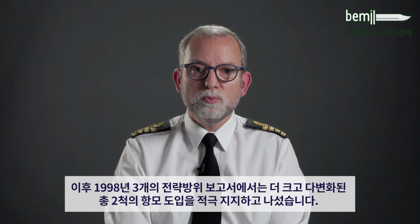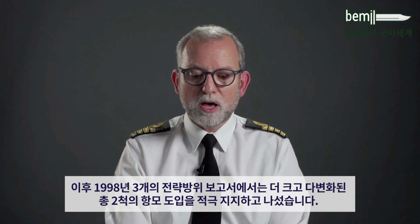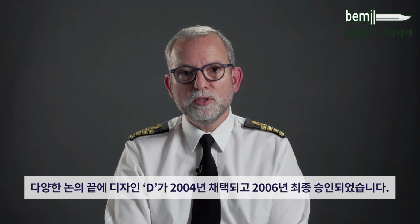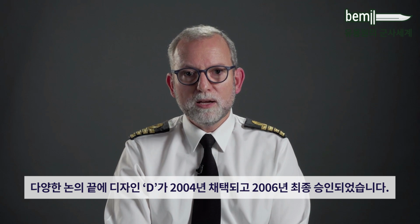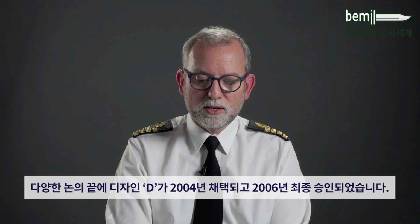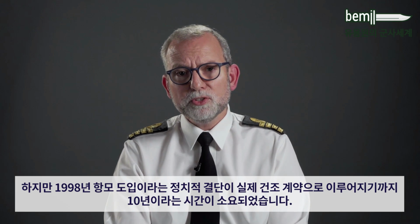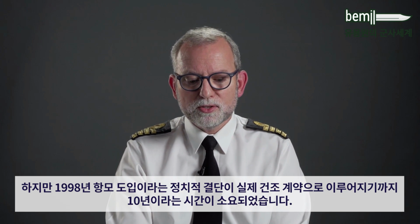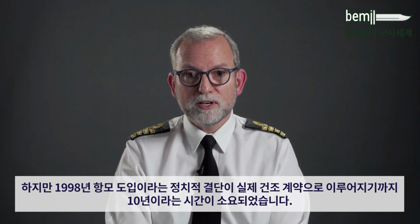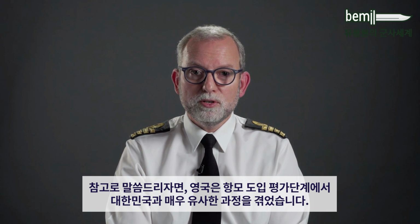So 1998 was the first of 3 decisive defence reviews that endorsed the requirement for 2 more versatile carriers. There was much deliberation that followed, leading up to the final down selection of Design Delta in 2004 and then Design Freeze in 2006. And that is the design that we operate today. It's notable that it took us 10 years to translate the political commitment in 1998 into a binding manufacturing contract. There are perhaps parallels in this period with your considerations today.